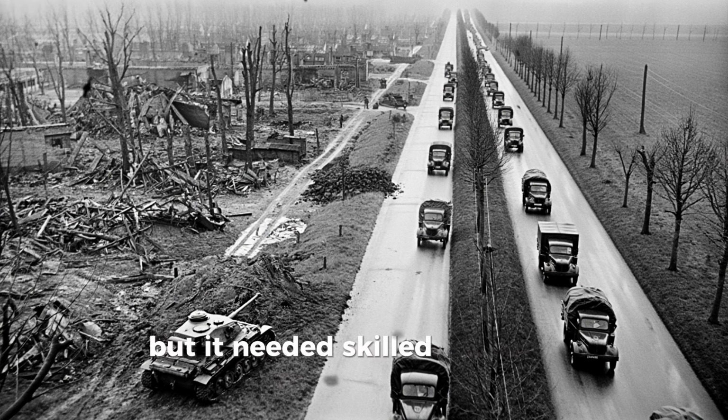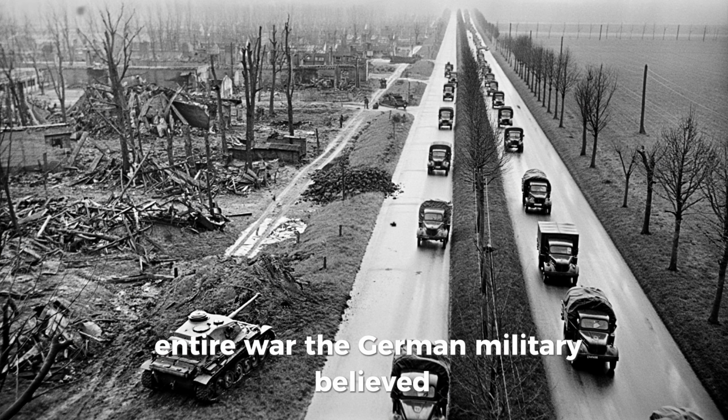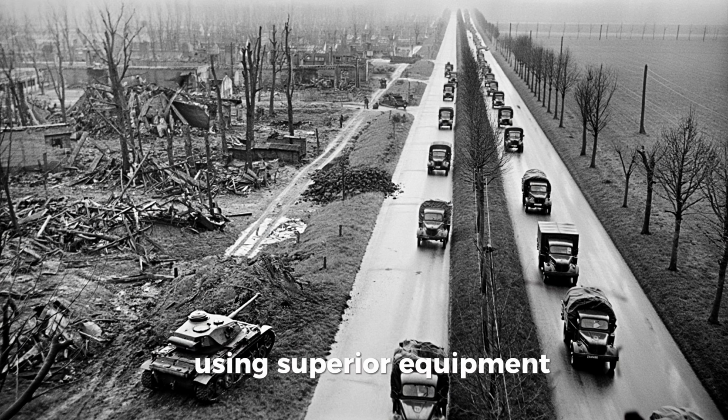But it needed skilled mechanics to maintain and guzzled fuel at catastrophic rates. The Tiger was nearly invincible in combat. Germany built fewer than 1,400 of them in the entire war. The German military believed this was the correct approach. Wars were won by superior soldiers using superior equipment.